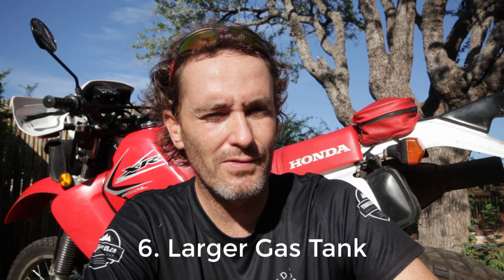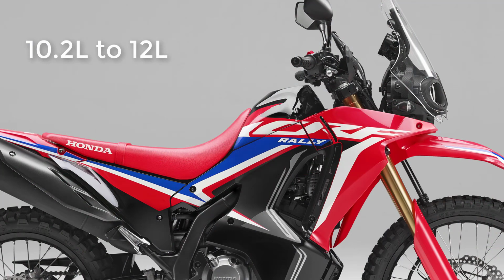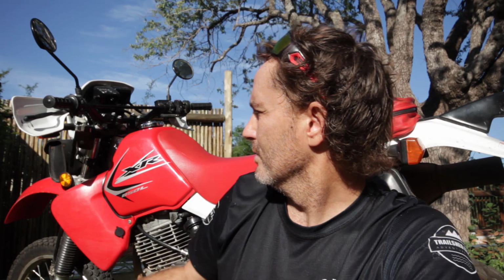Then number 6, and this is only applicable to the 250L rally model, making it more of a touring bike, is the larger fuel tank. It's got a 12-liter fuel tank now. I think that's 3.4 gallons versus the outgoing model 10.2 liters, which is similar almost to this XR650L, quite a small tank. So the extra 2 liters with the awesome fuel consumption will increase the range and make it more usable as a touring bike.